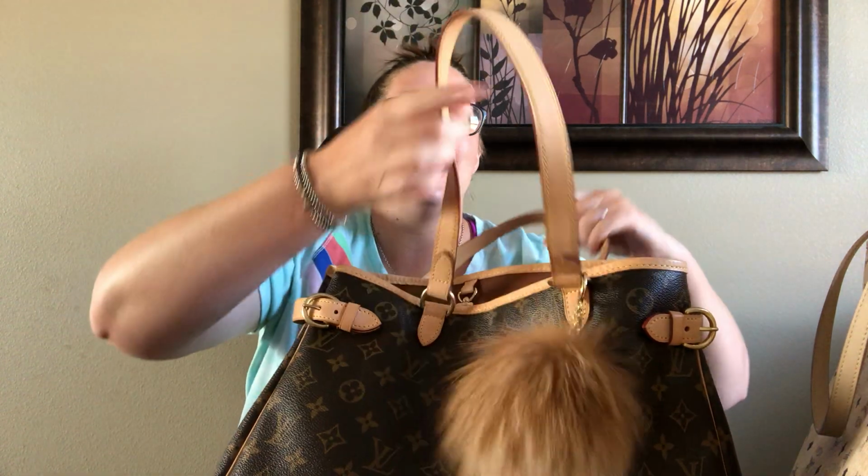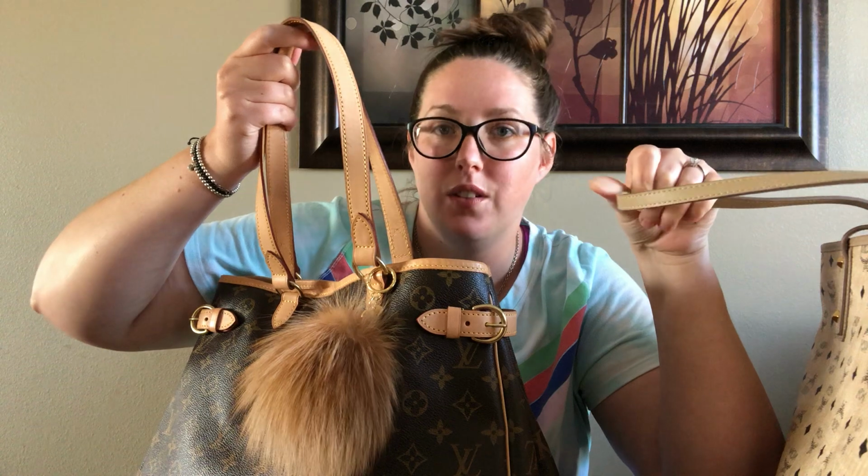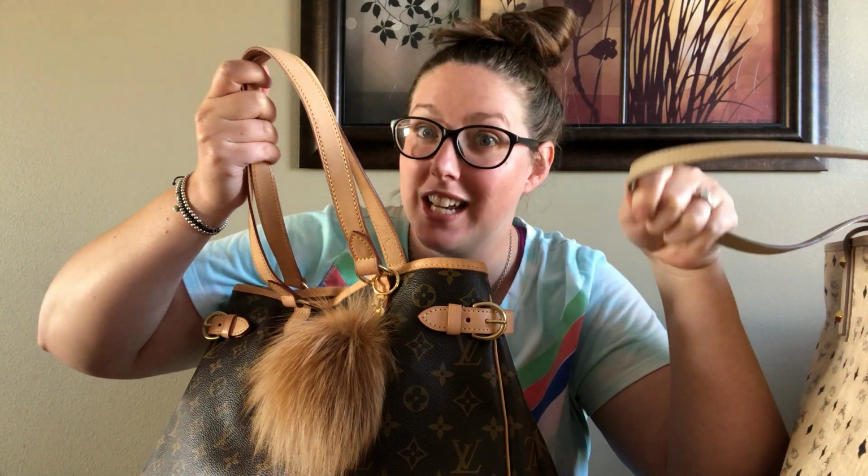So as far as leather quality goes, I would say they feel very similar. Both are very soft. The Louis Vuitton is not treated, so they are just different types of leather. The MCM probably will hold up and look nicer longer because it is treated. The Louis Vuitton will probably darken, get stains, marks, but that's kind of the nature of the beast when you're going with Louis Vuitton. So quality of leather wise, I'd say very similar.